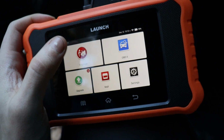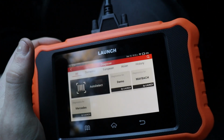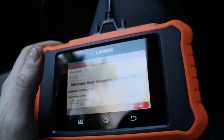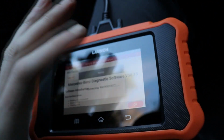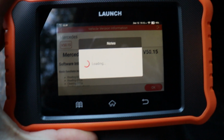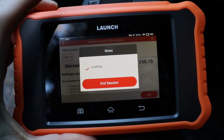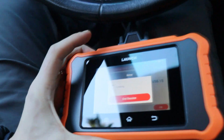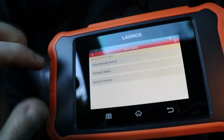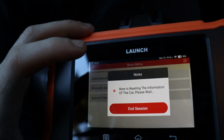Let's go to, I don't know if it's diagnose or OBD2. Let's go Mercedes and say okay. Alright, sorry you guys don't have the best view. I got reflection, but let's see what's going on here. Okay, try to automatically search.